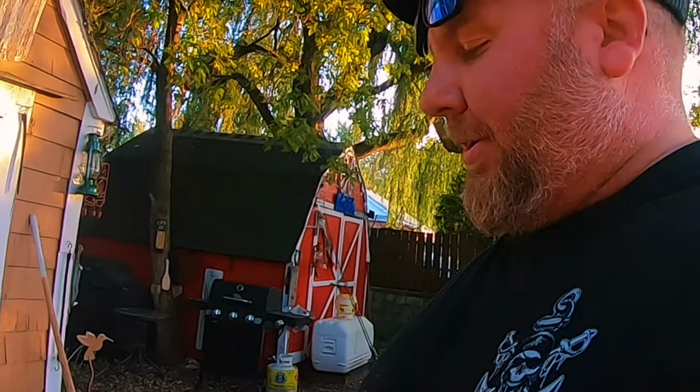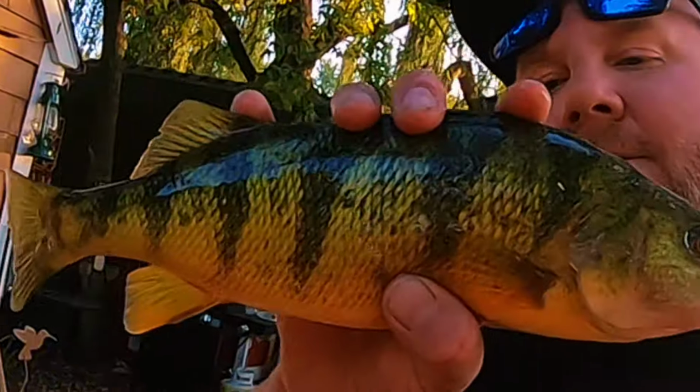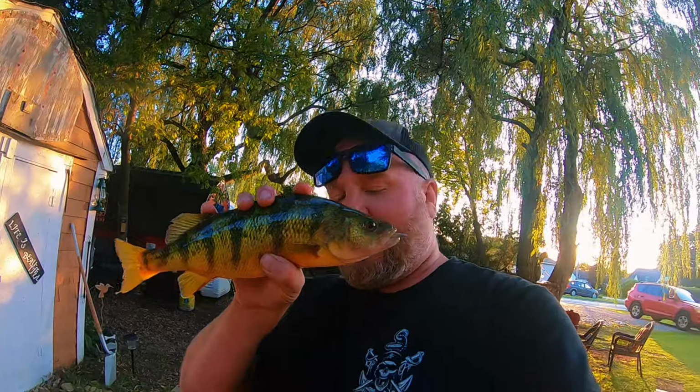A lot of them are really good size too. There's a couple little guys. For some reason, the little ones just love to swallow the hook. So anyways, I got this guy though. This is, look, he's still got the minnow in him. Now that is a beauty. It's a jumbo right there.